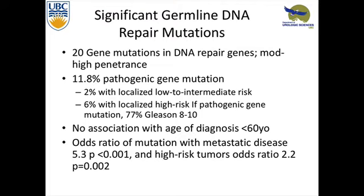11.8% of the patients in the cohort of localized prostate cancer had mutations in germline DNA. For the low to intermediate risk prostate cancer, it was 2%, but for the high risk prostate cancer, it was 6%. And then for bad pathology, Gleason score 8 through 10, 70% of those patients had germline mutations. Now, even if they were positive and they were at risk for high-risk prostate cancer, this didn't correlate with prostate cancer less than age 60 or greater than age 60. And the odds ratio with mutation in metastatic disease was 5.3, with high-risk tumor having an odds ratio of 2.2.